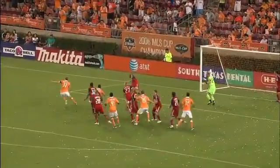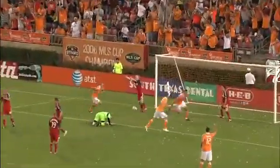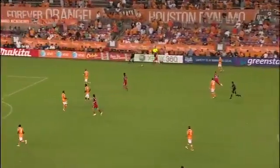It came from the corner, which Toronto FC couldn't quite clear. And driven away by Cameron, who wasn't picked up. And from close range, Jeff Cameron scores his third goal of the season.